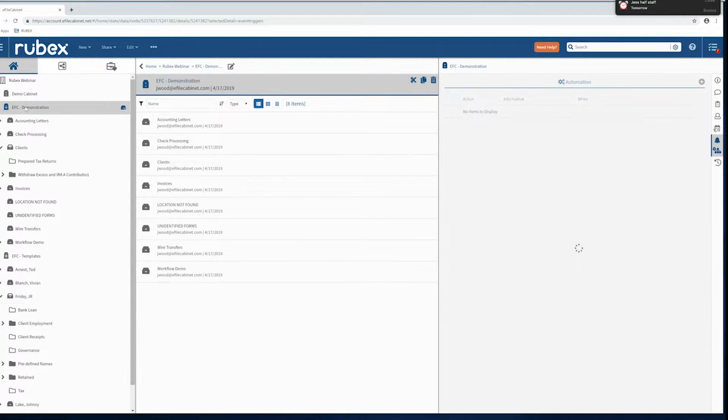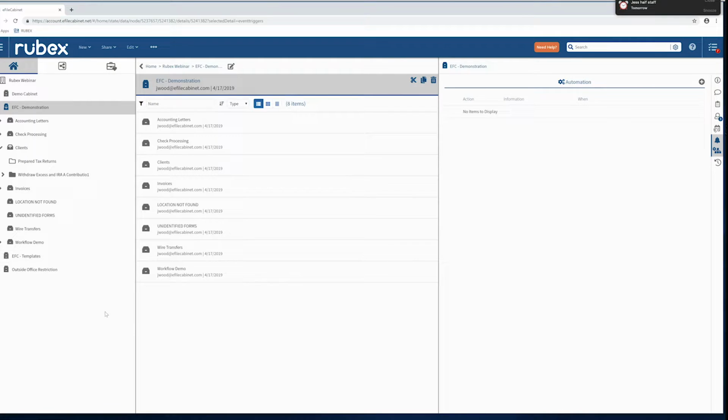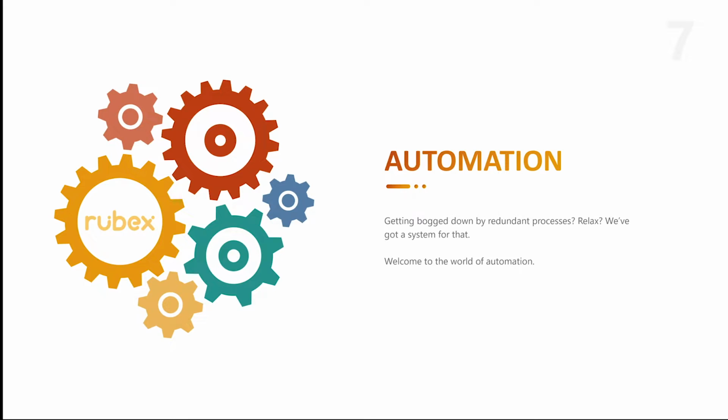Now let's pick back up with some of the automation that we're going to be demonstrating for you in our demonstration today. Rubix also features powerful automation features. Features like file requests and zonal OCR automation make retrieving and processing files a breeze. Again, all these features are found in the same product with Rubix.